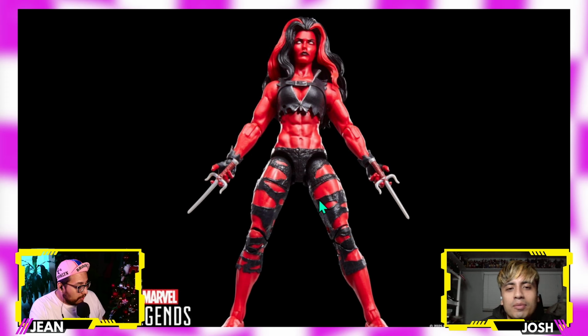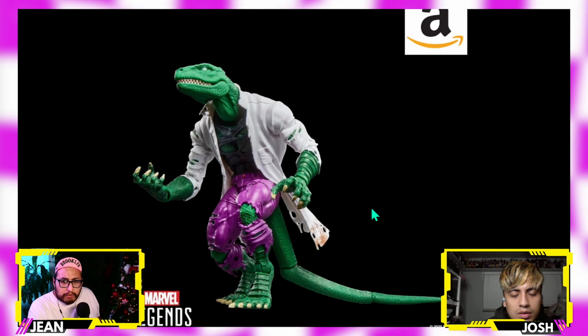Also, we needed an updated red She-Hulk. The one that we have is so old. This is definitely a needed upgrade, and this is using that green She-Hulk, the comic version, I think one of the first updated She-Hulks that they brought out. Along with that, we're also getting an Amazon exclusive Lizard. So this looks like the Build-A-Figure Bath.